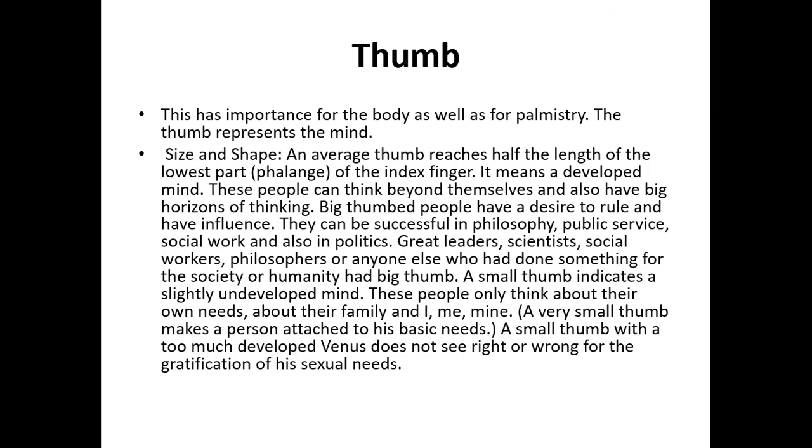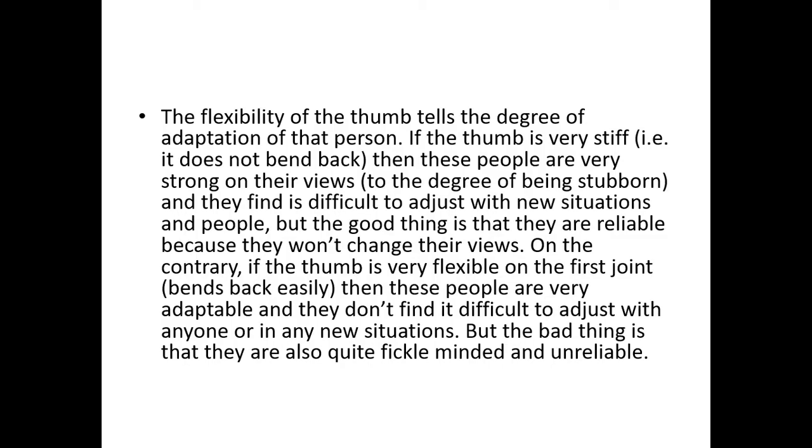Let's move ahead. Now, flexibility of the thumb. The flexibility of a thumb tells about the degree of adaptation of the person. If a person is very stiff, that is, if the thumb does not bend back, then these people are very strong in their views, to the degree of being stubborn, and they find it very difficult to adjust to new situations and people. But the good thing is that they are reliable because they won't change their views.